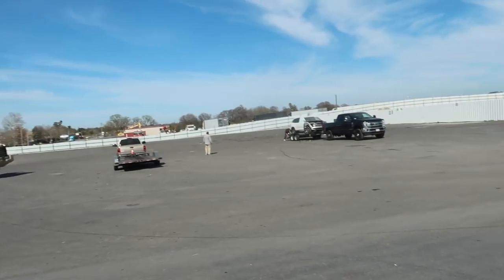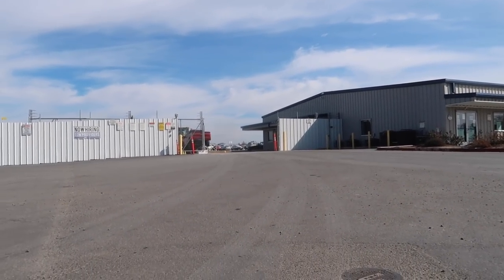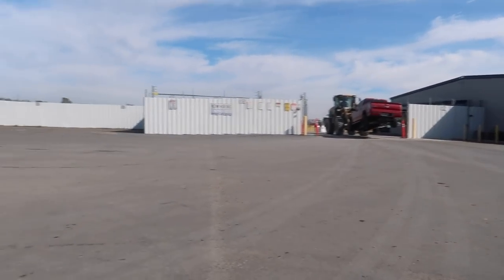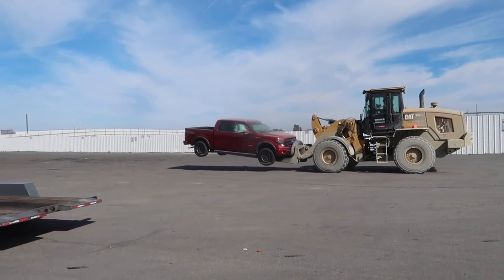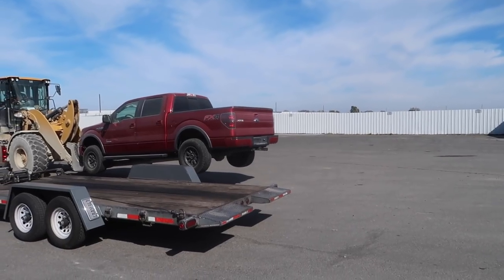I am so excited. We got our first Ford F-150, boys. Oh my God, that's our car. Oh my goodness. Guys, welcome the new build to the channel. Oh my God, okay, hold up. Oh buddy, that thing looks good. All right, guys, so this is a 2014 F-150 Lariat.